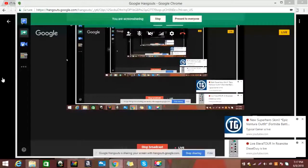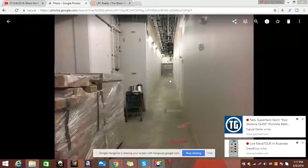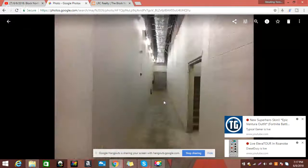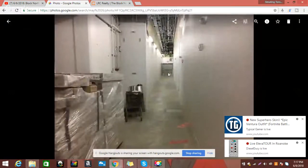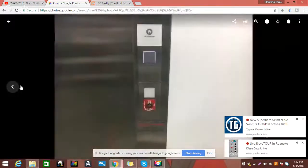So, yeah, this is the service corridor on the first floor. If you keep going straight ahead, it takes you out into the main mall. And that's a staircase that goes to the garage. That takes you outside there, yeah. The elevator machine is over here. There's a 5500 that I got to ride, which is a very first for me.